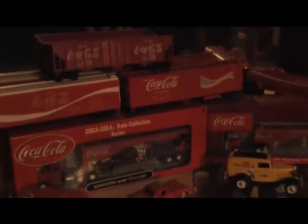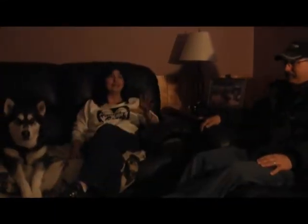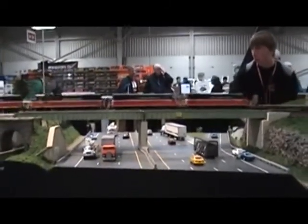I collect Coca-Cola memorabilia, so there'll be a Coke facility, and I have a haunted house and a graveyard. It actually draws an awful lot of attention, and kids like it. And that's the other thing, that if they like it and we can get them interested in talking about it, then we can get them, with their parents' permission, inside the circle, as we call it, put a throttle in their hand, let them run around a bit, and hopefully get them interested in the hobby.